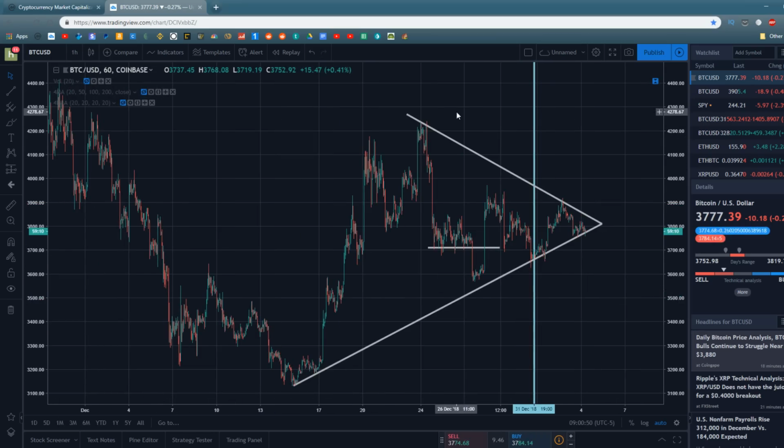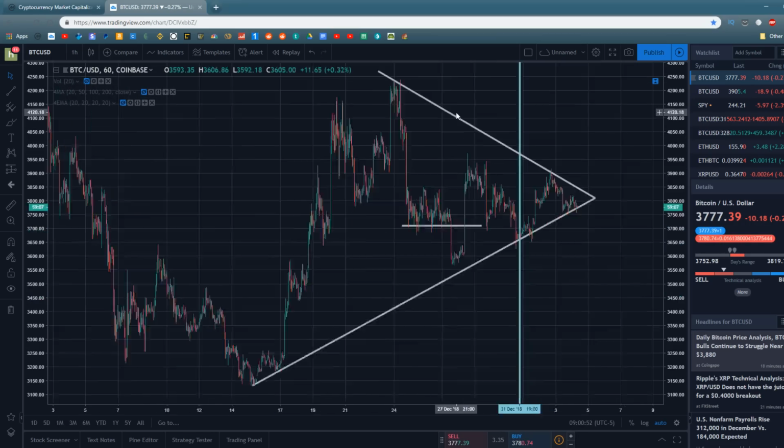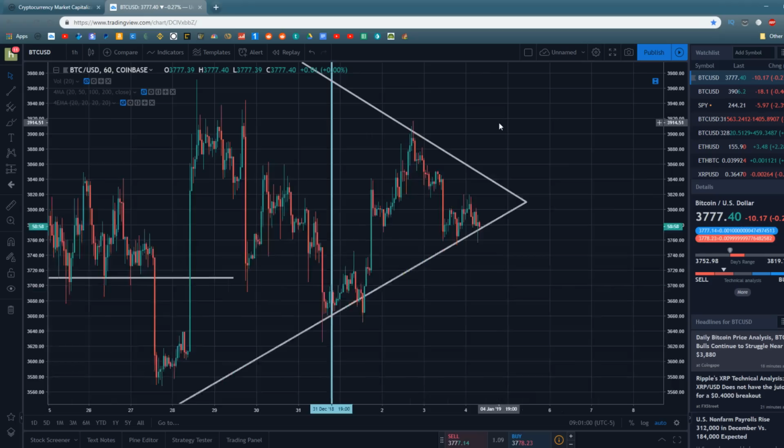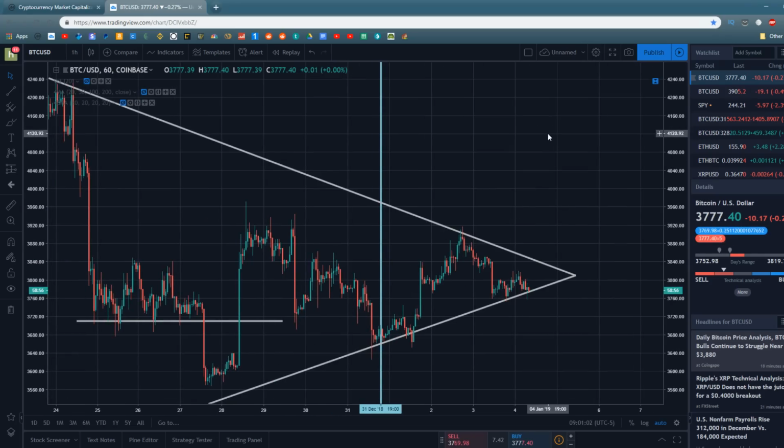There's a lot of money to be made in consolidation patterns. You can make a ton of money, but you have to be careful because when there is an opportunity to make a lot of money, there's also oftentimes an opportunity to lose a lot of money. So be careful with that, of course. I hope this helped you guys in understanding how you're supposed to go about trading consolidation patterns.